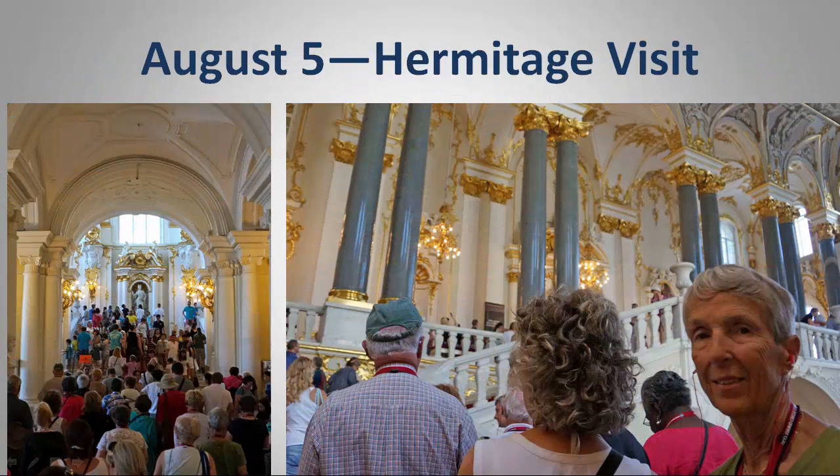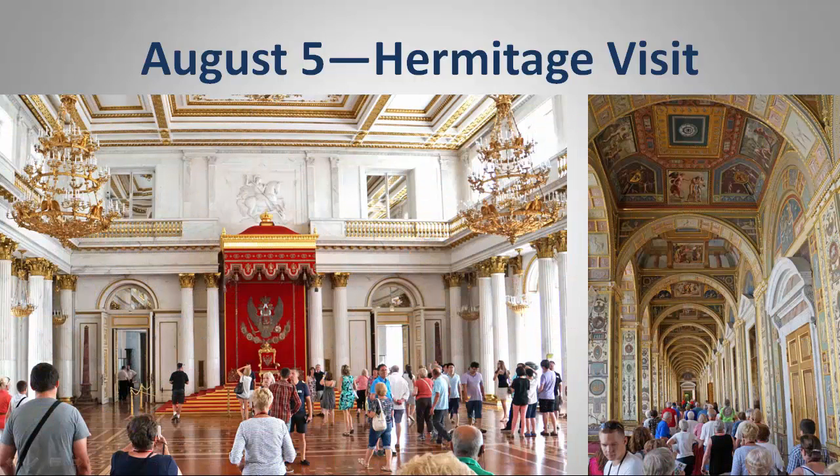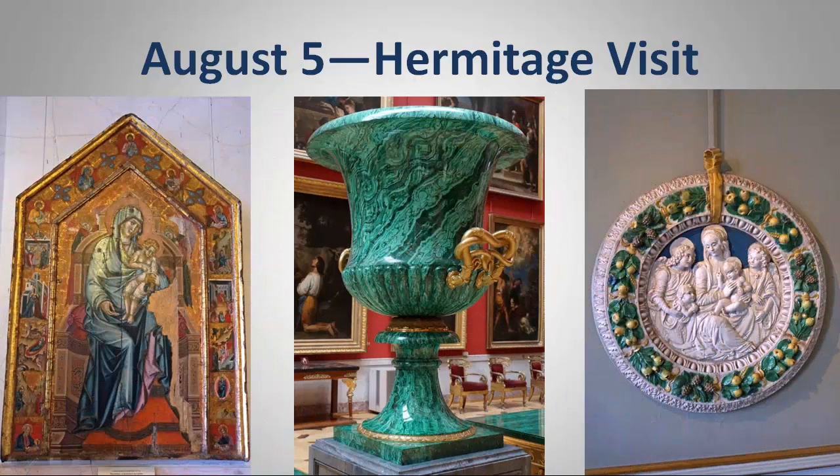In the afternoon, we visited the Hermitage. And the last time we were here 23 years ago, there were the two buses from the ship. Those were the only people in the Hermitage to start with. And look at the people. And this is the throne room that we didn't see 23 years ago. But I think we went along this corridor right here. And then I just included some of my favorite art pieces that we saw. Now, it would take us 7 years to see all the artwork that's in the Hermitage.